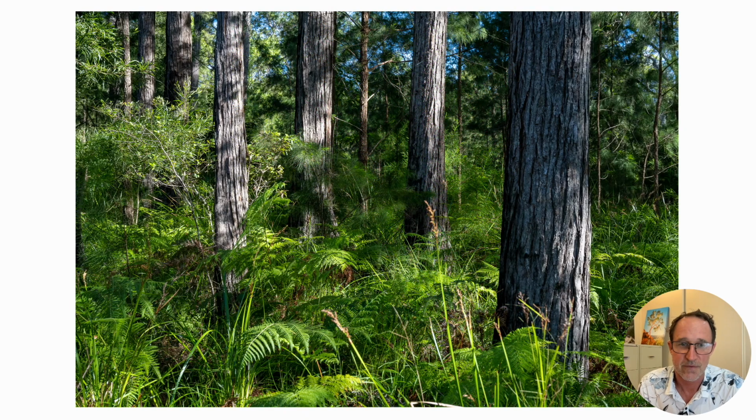And this is the type of forest that the haulage roads will be going through. Classic wet sclerophyll forest, that transition area between the rainforest of the World Heritage Area down to the dry eucalypt in the lower country.